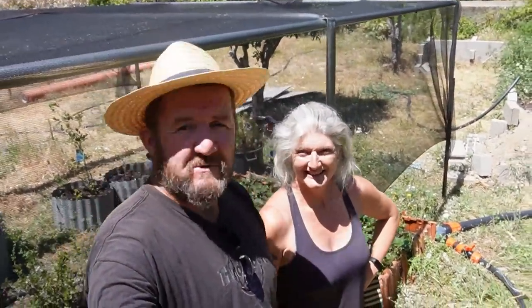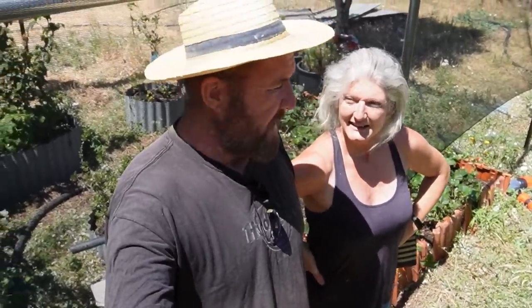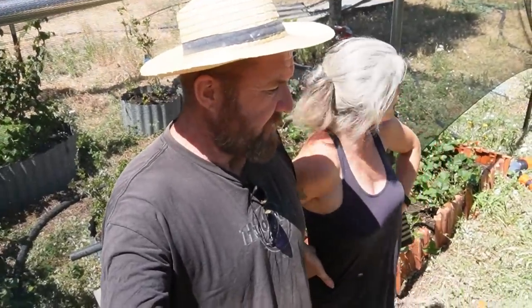Now we've got the irrigation sorted and we've watered everything. We should be able to keep the vegetables going now into September, October, because they have a second spring. They have a second spring because it gets too hot, like now. So the watering we're doing now is just keeping stuff alive. Nothing's really producing much anymore. Well, apart from the chili peppers, we've got lots of little chilies coming on. Hot, hot, hot.